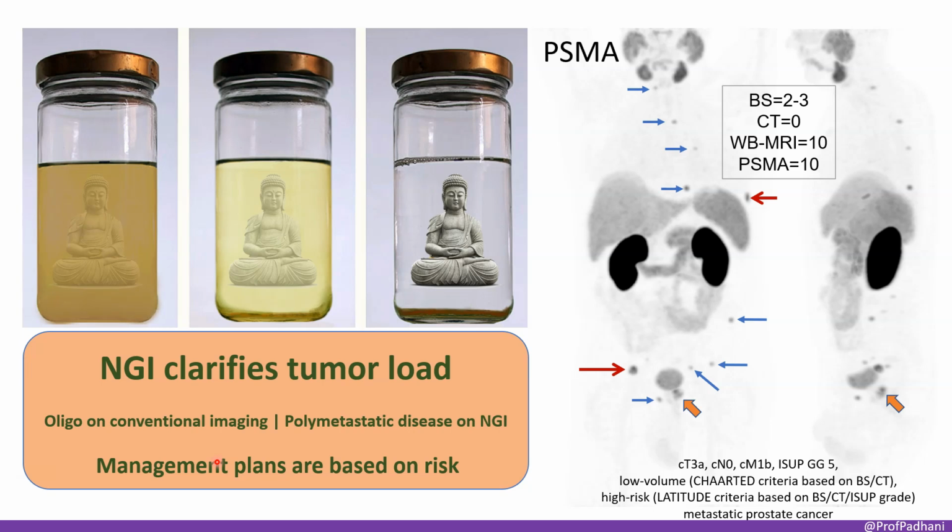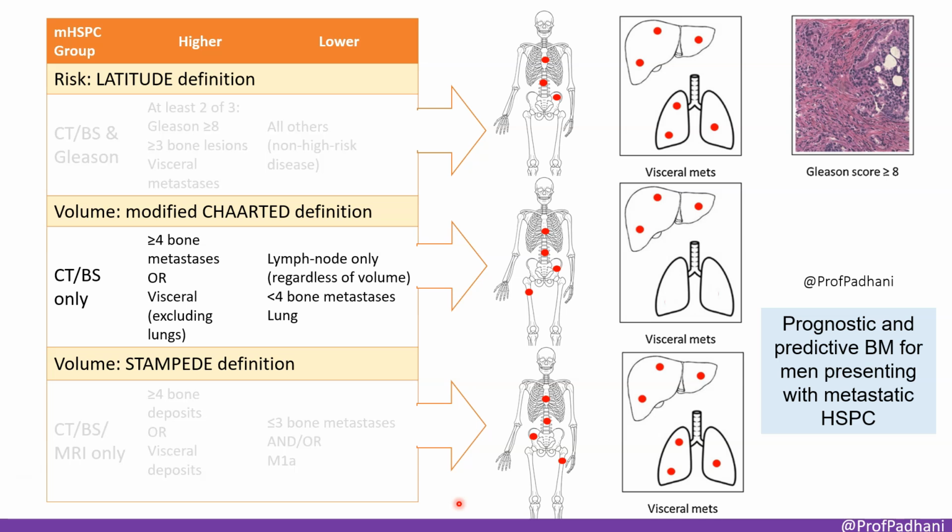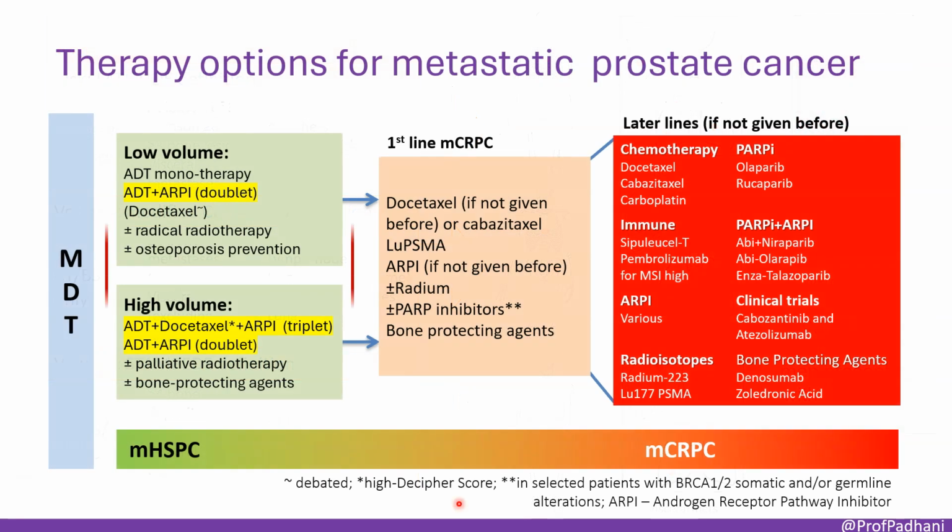Management is determined by risk categories defined by the appearance of bone and CT scans. The most common definitions used are the CHAARTED and the STAMPEDE definitions. For example, in the CHAARTED definition, more than 4 bone deposits or visceral disease defines high volume disease. So if you look at the left-hand side, you can see that patients with low volume disease are often treated with double treatment, ADT plus an androgen receptor pathway inhibitor.